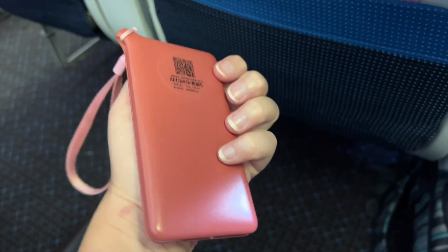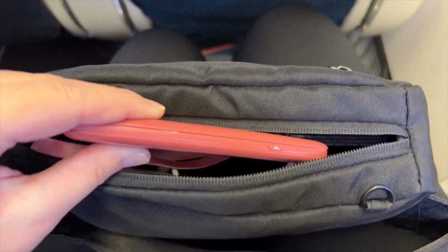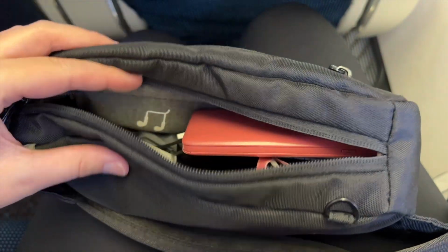I have previously reviewed the pros and cons of using a mobile hotspot when traveling abroad. I'll leave that video linked below if you haven't checked that out. But my last couple of international trips, I have used an eSIM, and I wanted to talk about my experience of using an eSIM for data while abroad.